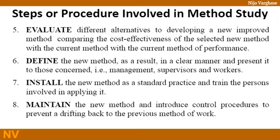We may have developed not only one alternative but many alternatives for doing the work, many practical ways, many economic ways, effective methods of doing the work. We might have maybe 4 or 5 alternatives. We have to evaluate these different alternatives, comparing the cost effectiveness of the selected new method with the current method of performance. We have to evaluate these alternatives that we have developed after examining the way of doing the work, and compare them with the current method. The new method has to be compared with the current method. That is the next step.